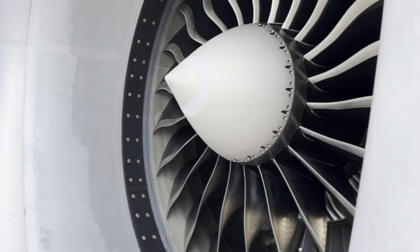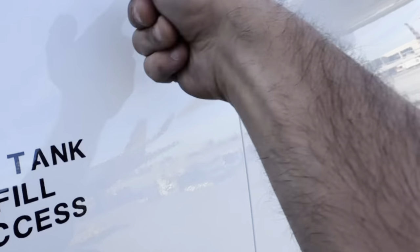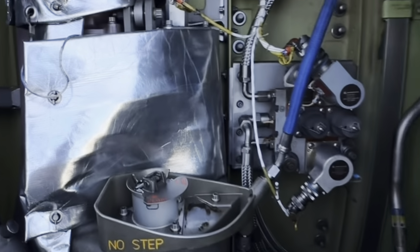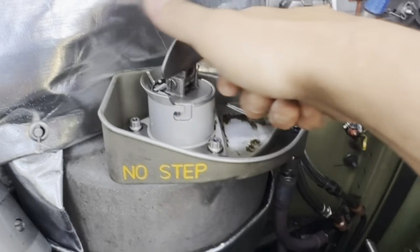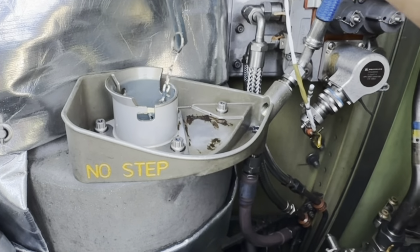There you go. Let's give it some oil. I'm sure you guys have seen this a million times at this point. You're like, Stig, stop showing you servicing oil. It's not interesting anymore.